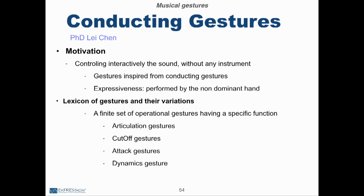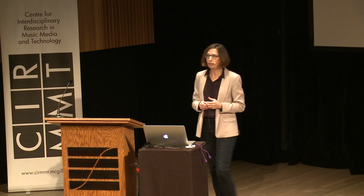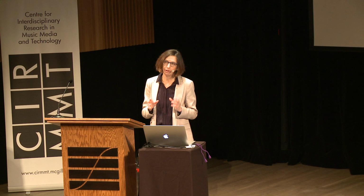So we define a lexicon of gestures and their variations. Among these, we have a finite set of functional, operational gestures having a specific function, like articulation gestures, cut-off gestures, attack gestures, or dynamic gestures. What is interesting is that all these gestures are very short command gestures, like strokes.